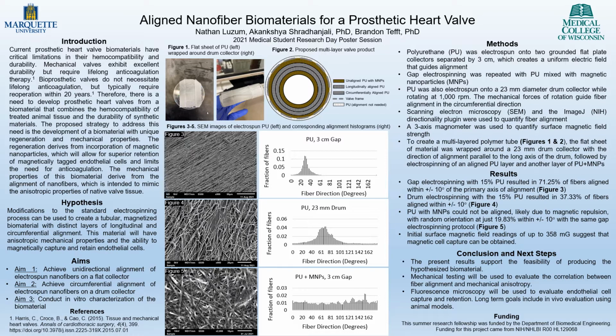Once this bilayer material was generated, it was wrapped around a drum collector with the direction of alignment parallel to the long axis of the drum. Next, polyurethane was electrospun using this drum collector while rotating at 1000 RPMs, allowing for the mechanical forces of rotation to drive fiber alignment in the circumferential direction.